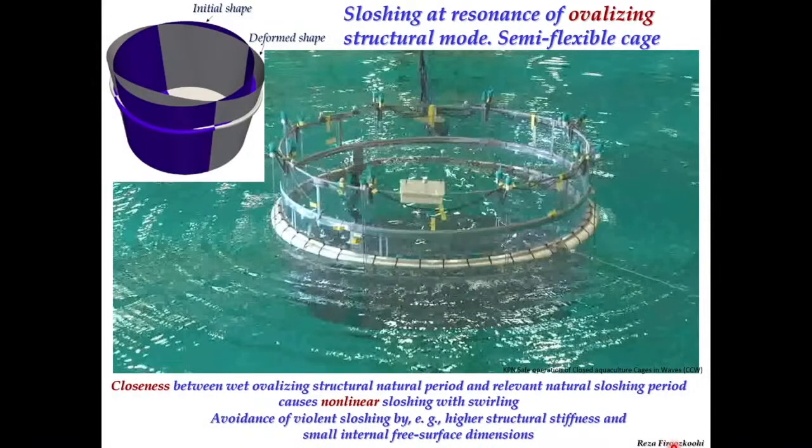And what is very important here for this resonance to happen is that there is a closeness between the natural sloshing period and what the wet overlying structural natural period is. And this was for sure the case in this case. And we can avoid this violent sloshing then by higher structural stiffness. It's a question of finding the natural period.